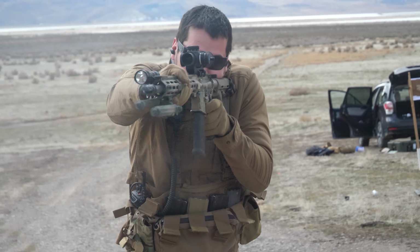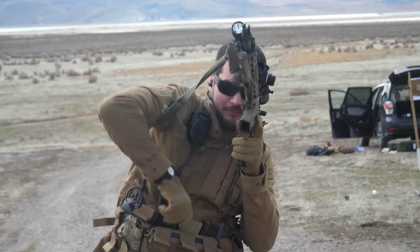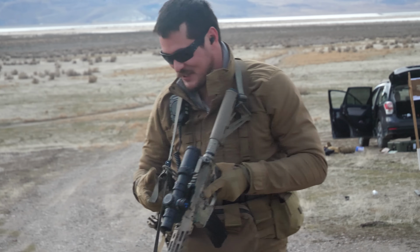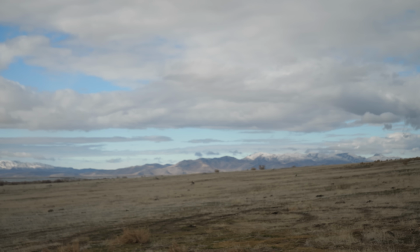The reticle is also just not doing us any favors by being so small on the 1X. That will burn your ass in certain lighting conditions, certain fighting conditions, whatever. You will lose that center aiming point.